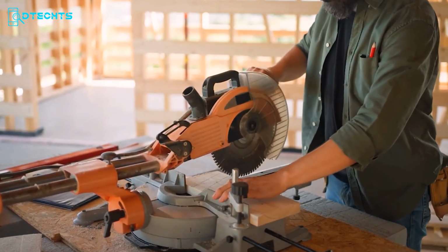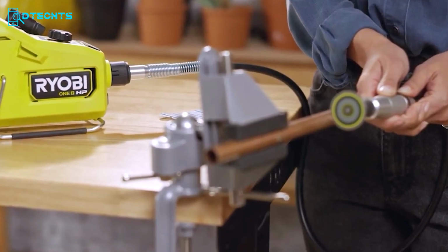That was all about 17 game-changing tools that are worth buying.